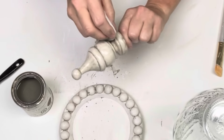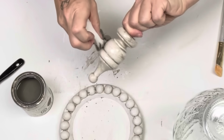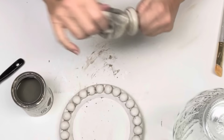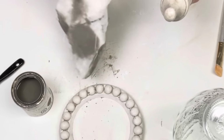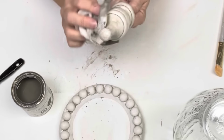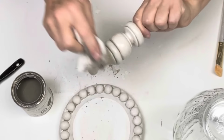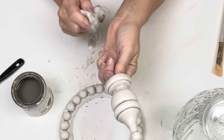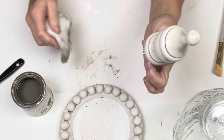You guys, I am seeing a Christmas look come together here that I don't know that I would have thought of. But holy cow, do I love this. Okay, we're going to let this dry.